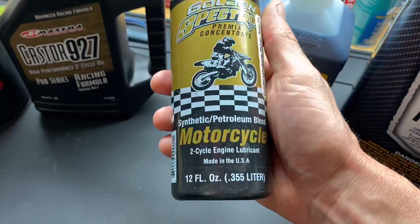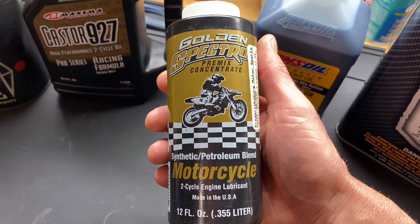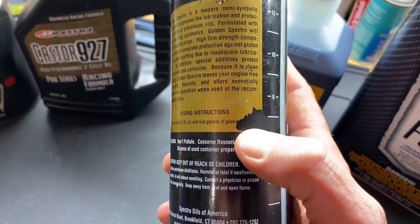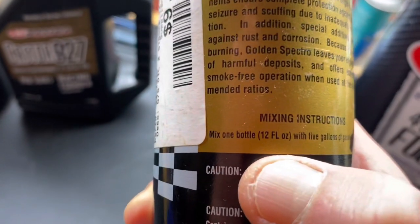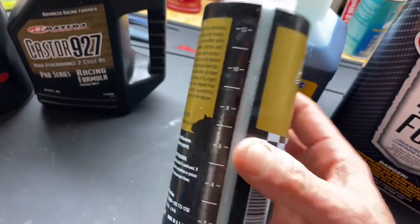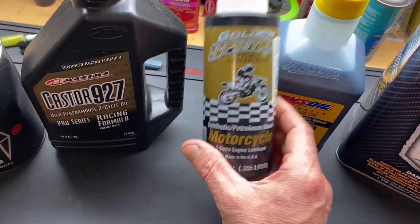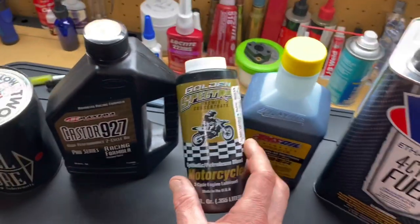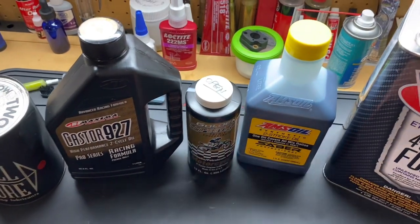Now we got a synthetic blend two-cycle lubricant. All right, Golden Spectro, a synthetic petroleum blend. It's a 50-50 type, half and half. Now I rubbed the daggone thing off there because we spilled oil on it and I accidentally rubbed off the ratio. But if you look at this, you can do the math right here. Mix one bottle, 12 fluid ounces with 5 gallons of gasoline, which equals 53 to 1. All right, that's what they're recommending that you use this at, 53 to 1. And your engine will be completely safe, all right, no matter the two-stroke, 53 to 1. I've used this, my dad and I used to use this for years. We have never blown a single engine up with this oil right here, all right?